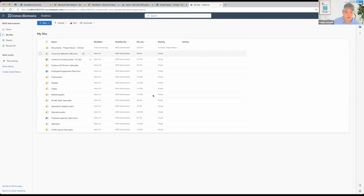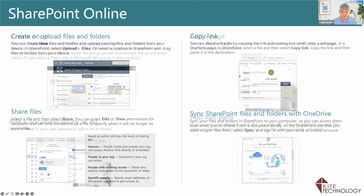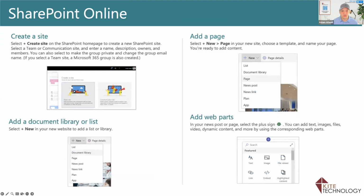I'm going to go ahead and switch back over to the deck. Give me one second here. We're making our way back to the deck. Here we are.